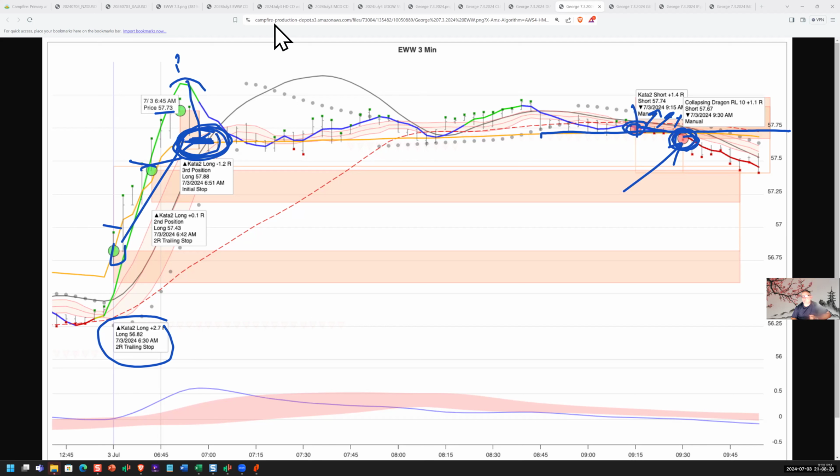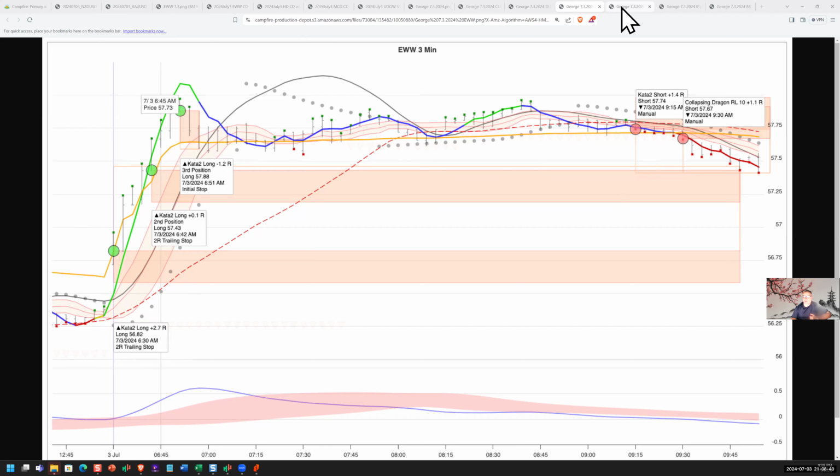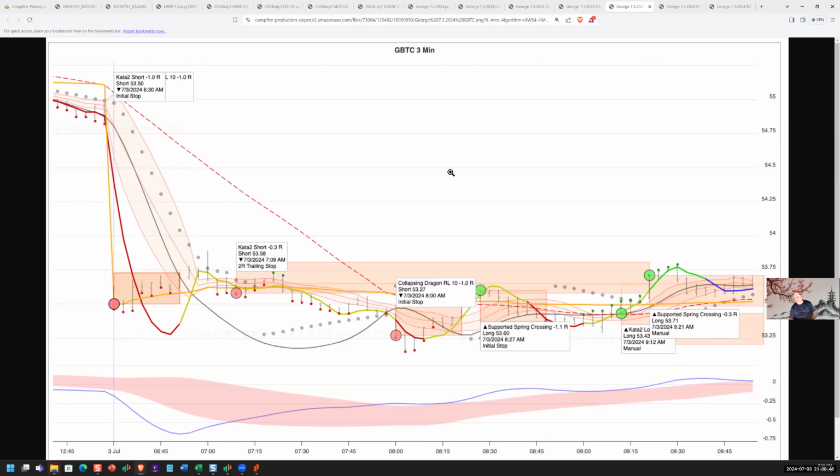So I think the rule sets you've got coded up for the auto trader are catching good entries. And my spider sense is that this would be well served with more active exit management.